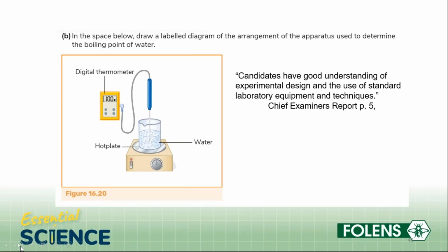This is a word of encouragement from the chief examiner, who says that candidates have good understanding of experimental design and the use of standard laboratory equipment and techniques, which really goes to show that science teachers are doing the lab work with their students in order for them to be able to do that. So here, for instance, students would have been asked to draw a labelled diagram of the arrangement of the apparatus to determine the boiling point of water. You'll note in the book we've brought definitely 21st century, it's digital thermometers that we're using all the time, and hot plates where we can, instead of Bunsen burners from a safety point of view. So I'm now handing back, I think, to Declan.